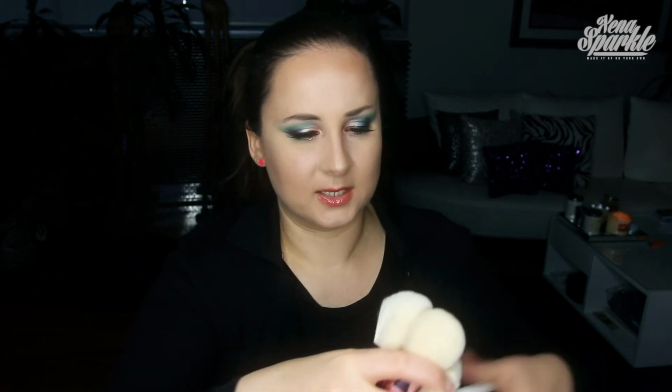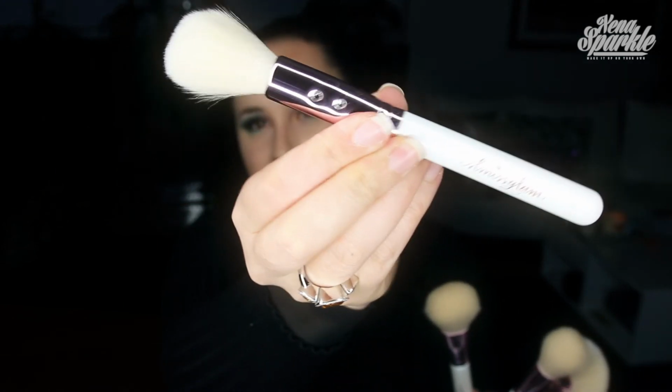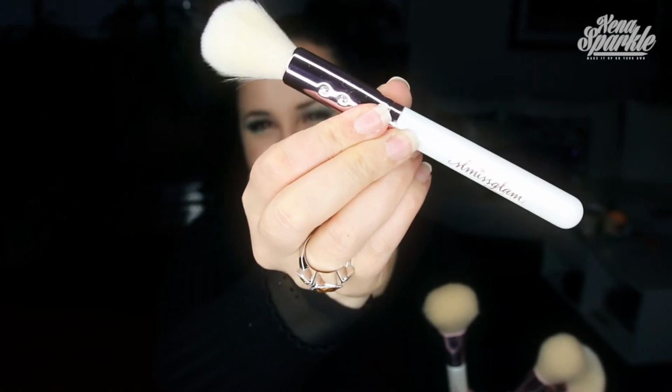But I can already see, look, they're not super heavy. They're not your Wayne Goss type brush, but it's definitely sturdy. It feels like it's good quality. I guess the test will be once I actually use them to see what they're like. But yeah, just super, super pretty. Like I said, that jewel just gets me every time.